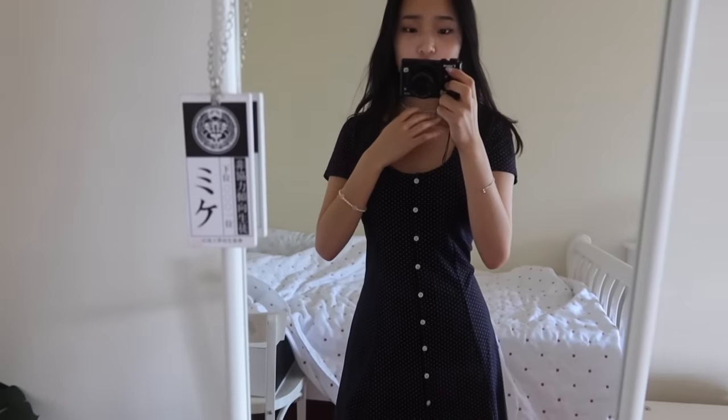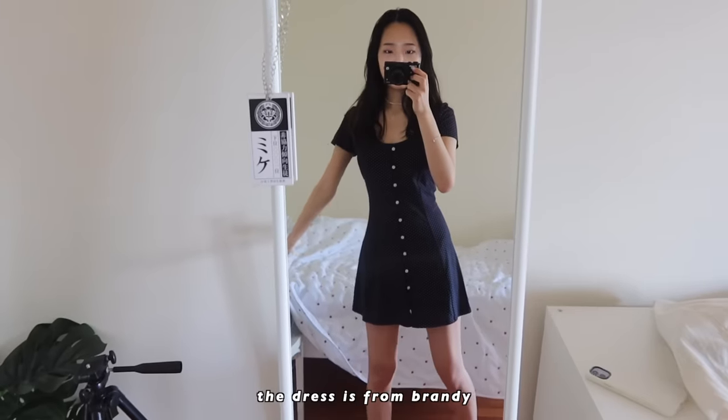I haven't worn this dress in so long. I used to wear it like every single day back in like 2019. But I randomly decided to wear it today.